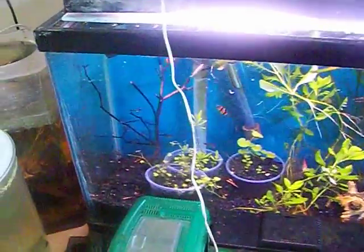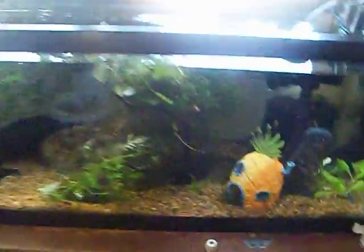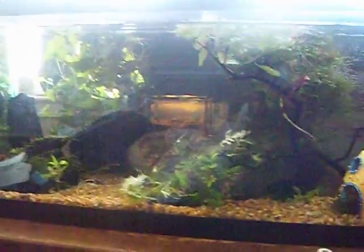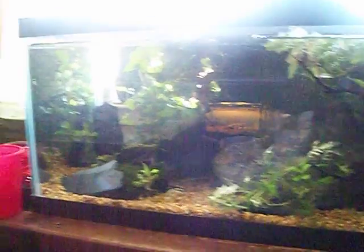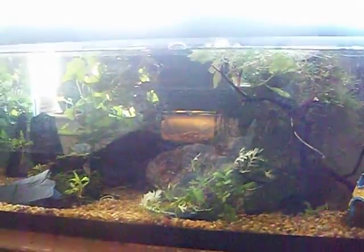I'm also still working on getting the bettas out. As you can see, there's quite a few less in here. And I'm working on getting the white clouds out as well. Probably not all of them. This is where the white clouds that I've taken out have gone. This tank has basically become my river tank. Here in a few minutes I'm actually going to start rescaping it a bit.